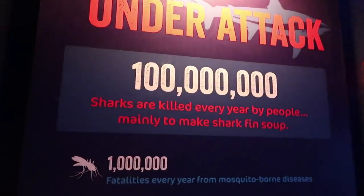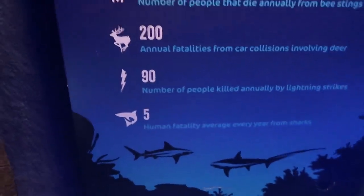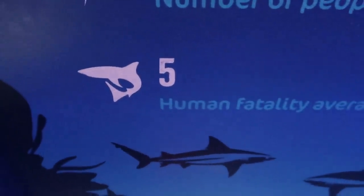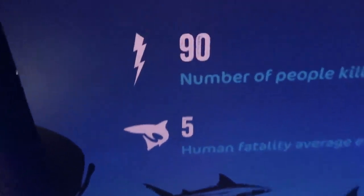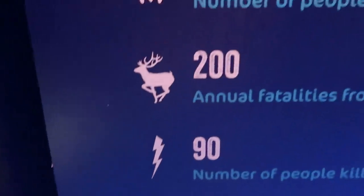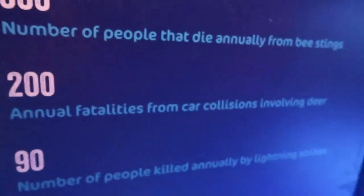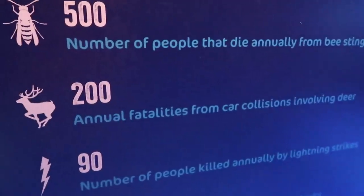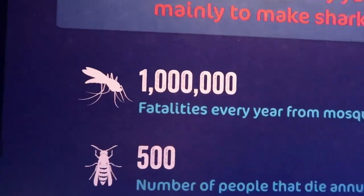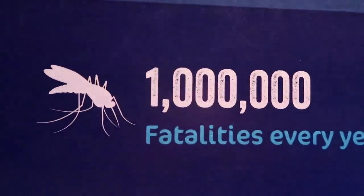It says 100 million sharks are killed every year to make shark fin soup. And you see the different animals here and the different number of fatalities linked to those animals. Sharks only kill 5 people a year, which, you know, I'd prefer they killed 0, but things happen. 90 people are killed by lightning. I didn't know that many people get hit by lightning. 200 people are killed by deer. No, the deer doesn't gore them to death with its antlers. It's usually from jumping out in front of your car and causing a car accident. And then 500 people die a year from bee stings, and 1 million people die from mosquito-borne diseases. So, in a way, the mosquitoes are the real shark.